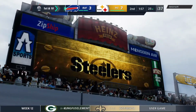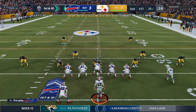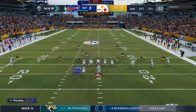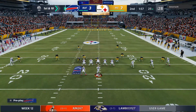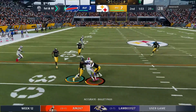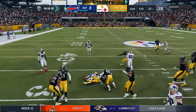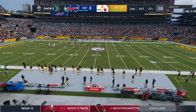And he's out right at the 25. 11 yards there, first down. Throwing on first down is Allen, and he's going to have the connection to Foster. This will be stopped about 2 yards shy of the marker. 8-yard gain, 2nd and 2.